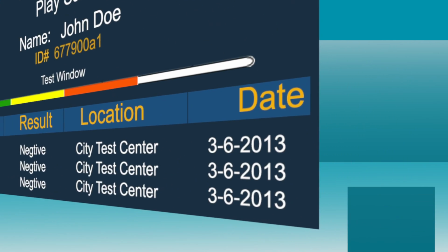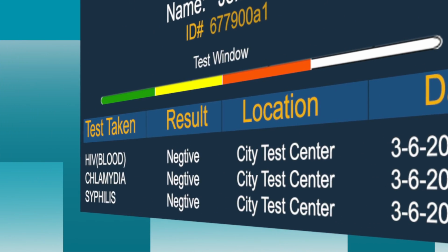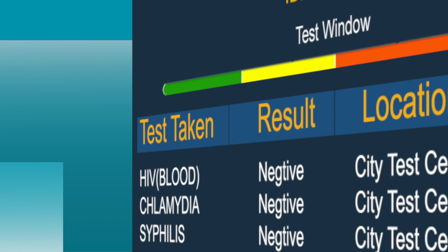The application shows the date, the location, and the test taken, as well as your verified test results. It even has an HIV window period bar, which tells you how far into the HIV window period you and your partner may be, or when it is a good time to take the confirmation test or a retest.